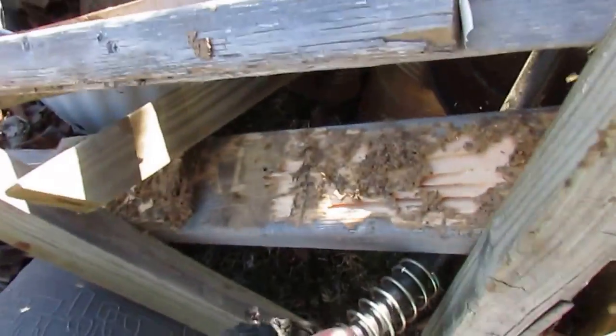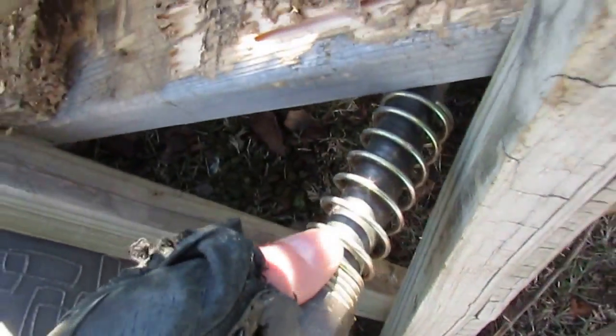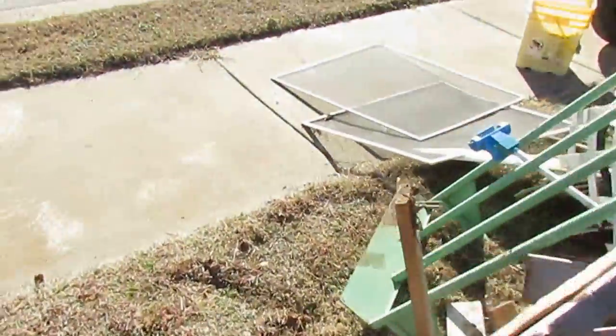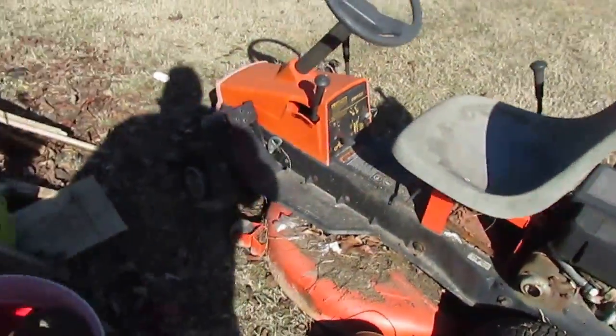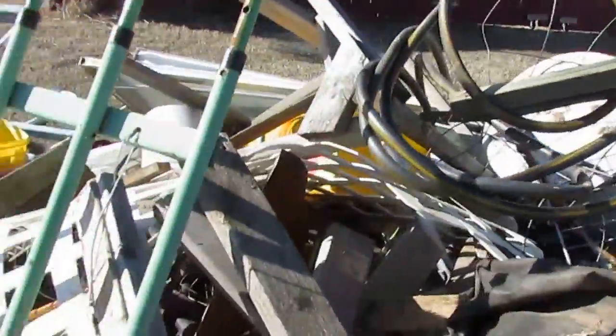And I'm gonna get my snips. I'm gonna cut that piece of brass off there. There's a nice chunky brass on that hose. And that's about it. I'm just gonna leave the rest of this here. But yeah, someone's gonna come by, snatch up that lawnmower, that water heater. I'm gonna take all this stuff.